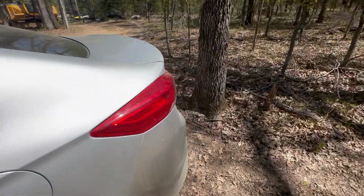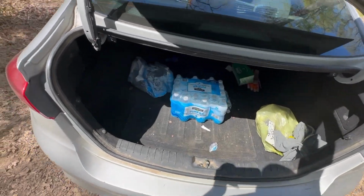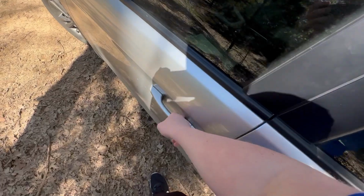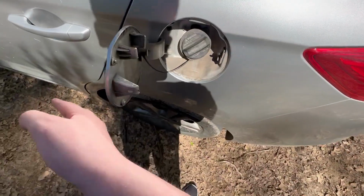One thing that is notable about this particular car is that the rear suspension is exceedingly worn. It actually is very bouncy on the highway, and I don't know if that's a thing with just this car or if all 2018 Elantras are like this. But this car is really bouncy, especially when you have 5 people in it.